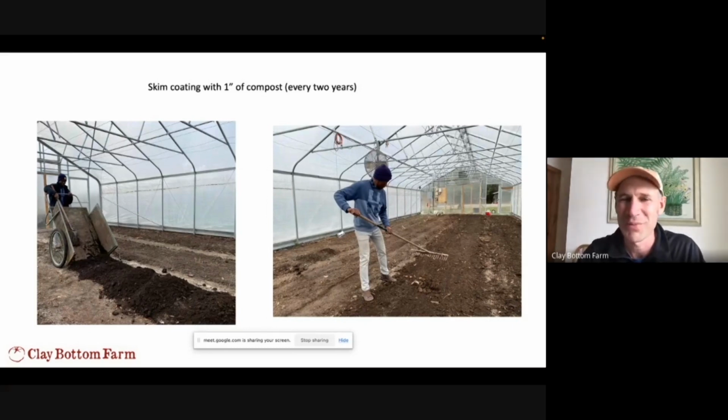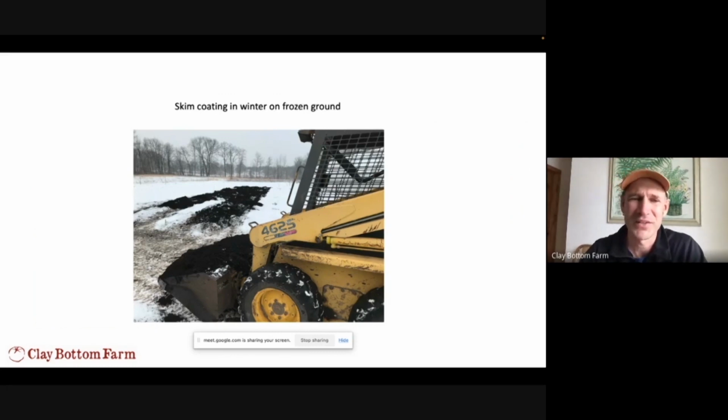If the compost is like a barn, we've got little cows and horses and goats and sheep in there, and we need to keep feeding them and need to keep watering them too. And that's the mindset we use to keep high biological activity. Here's a picture of us skim coating in the winter. If you don't have time in the fall, winter's fine. And in fact, you can drive heavy equipment over ground in the winter because it's frozen.